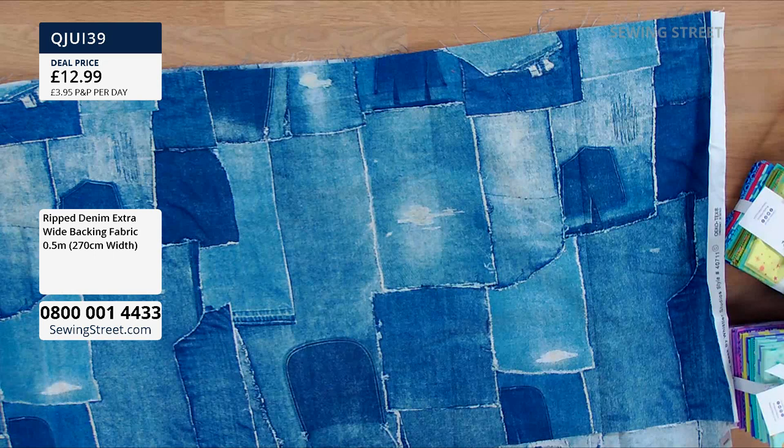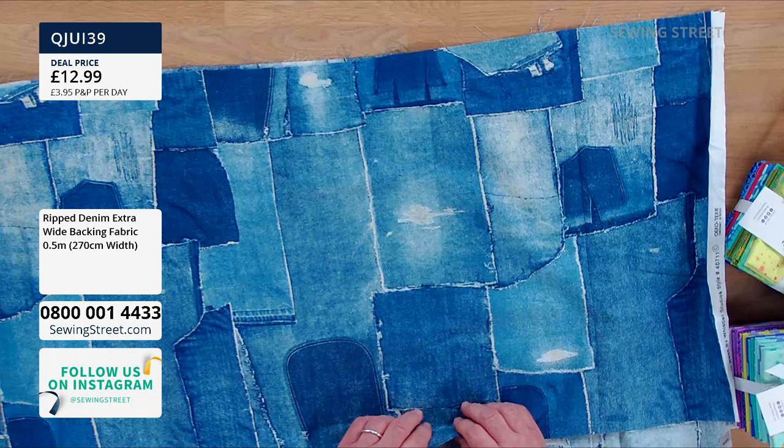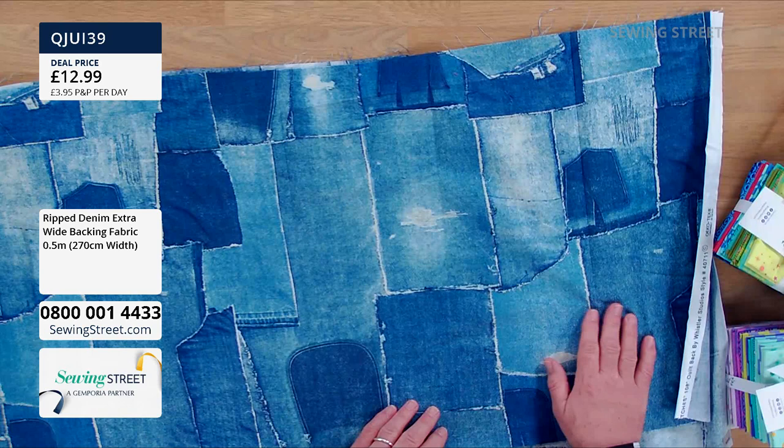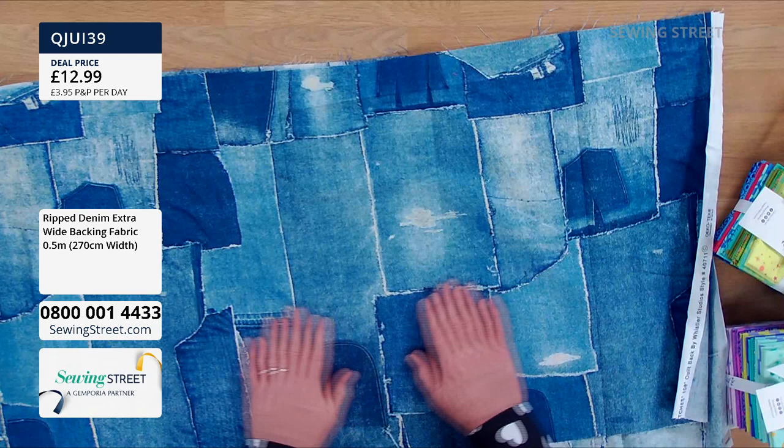Denim, denim, denim. What would you put in between? So who was it about the denim? Lynn, what would you put between that and your back? Would you put interfacing, a waistcoat? We just make it a soft waistcoat.